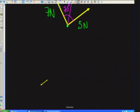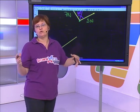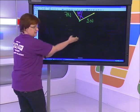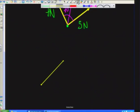So there's the 5. Now, if I'm doing this by scale diagram, I would choose a scale. So we would say 1 centimeter equals 1 Newton. So this line would be 5 centimeters long. Then I've got to draw the next vector. They're at 70 degrees to each other.